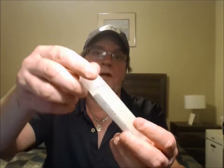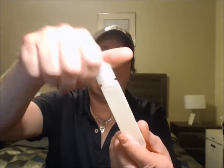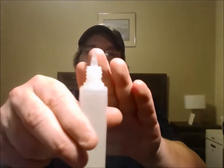It's a tube-style bottle with the childproof dripper top. And all drippers should be childproof, okay? It has that spout, which makes it easy for everybody to use. All your information is on there, and a born-on date, which I like.